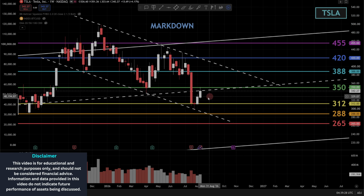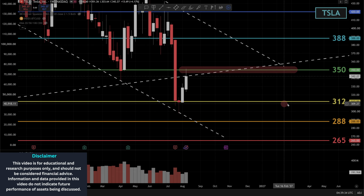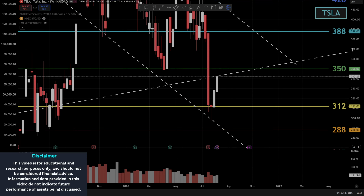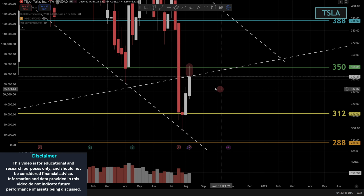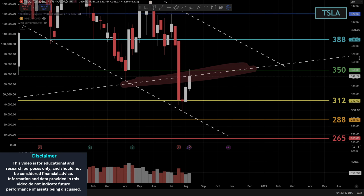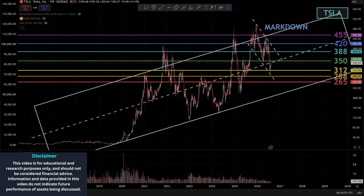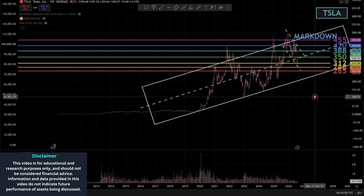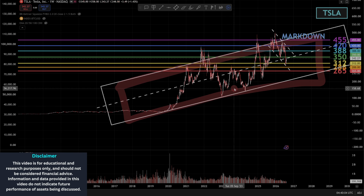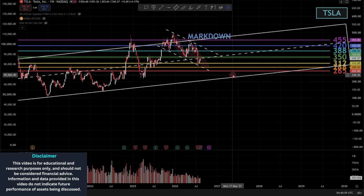Okay, so here it is currently trading between the key resistance of 350 and the key support of 312. And you can see the bears push the price. You see where the wick ends, right at this dashed line. What that is, if I zoom out, that's actually the rising channel. All right, it's in the long-term rising trend. But within this rising trend, it is going through a markdown, heading to the channel bottom.